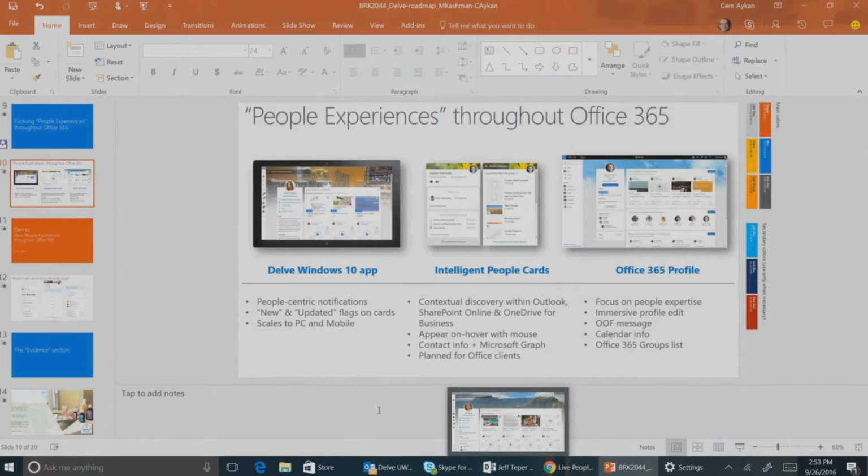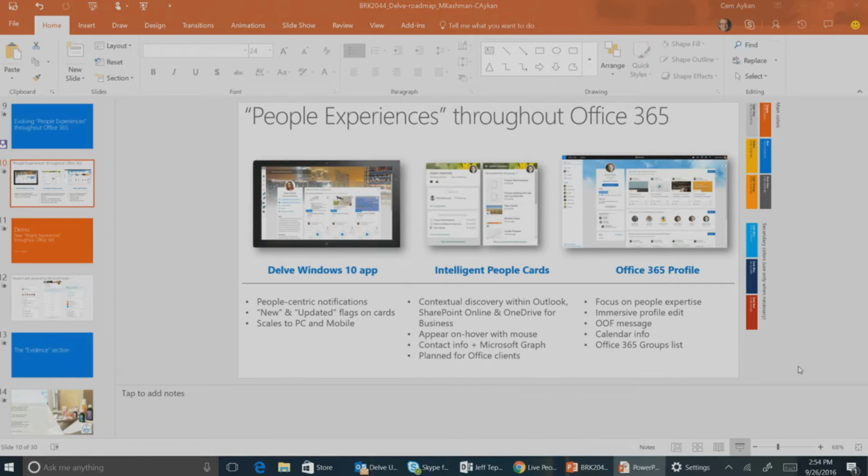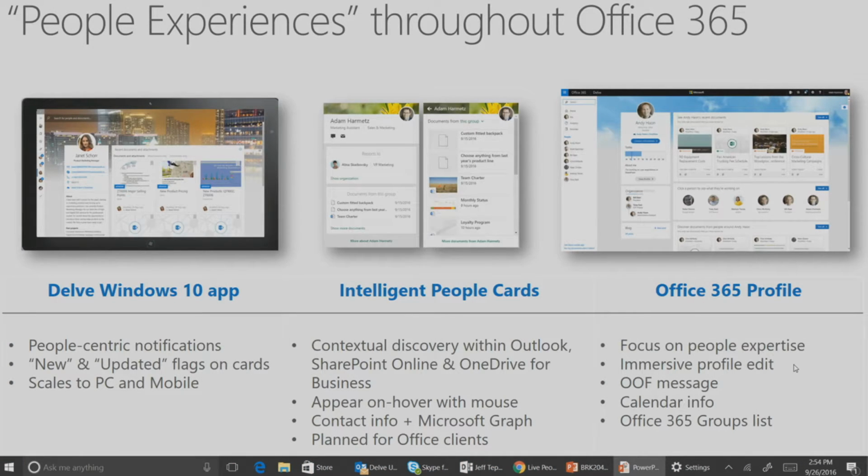Yes, that's true. As a matter of fact, apps are great at showing hero experiences, but we really want to bring the intelligence of Delve to the masses. And that means that we need to bring these experiences in the flow of the user. It's always hard to remember to go to Delve. It's always hard to open a tab and go somewhere else. How can we make these people experiences where you're already working on a day-to-day basis?